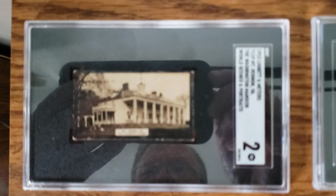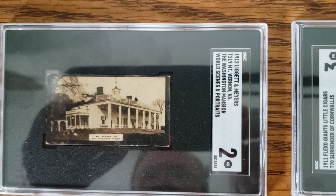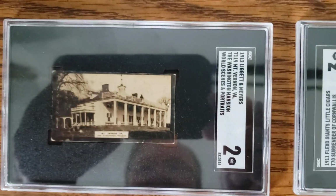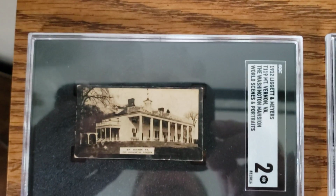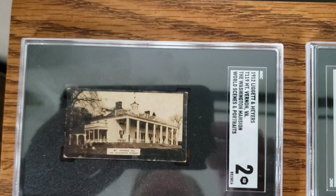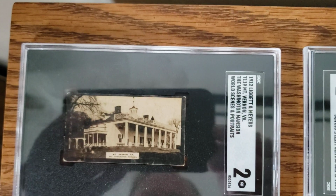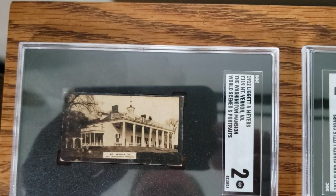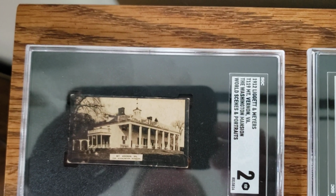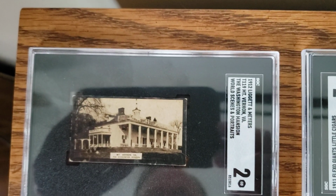I'll start out with this. This is a 1912 Liggett and Myers Mount Vernon. This is the home of George Washington. You can visit it today. It's in Mount Vernon, Virginia. They've restored the home to pretty much what it looked like in the late 1790s. They're working on it all the time, but it's amazing what they've got done.